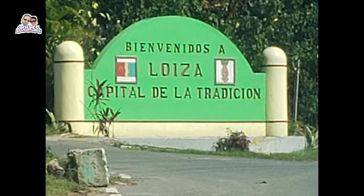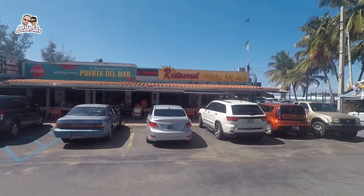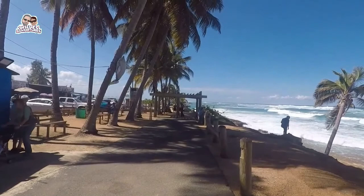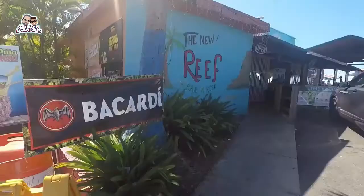Just before the green sign, make a left turn and you will see that you are in for a real culinary treat. There are a bunch of restaurants back here, including La Puerta del Mar. That's where we ate once we arrived earlier this year. I'll put a link to that video. And as you can see, it's near the beach.